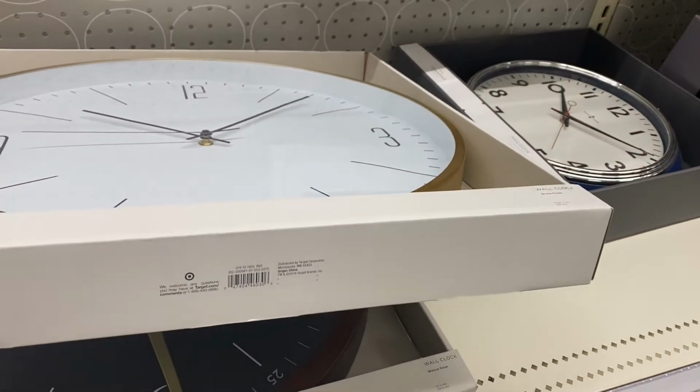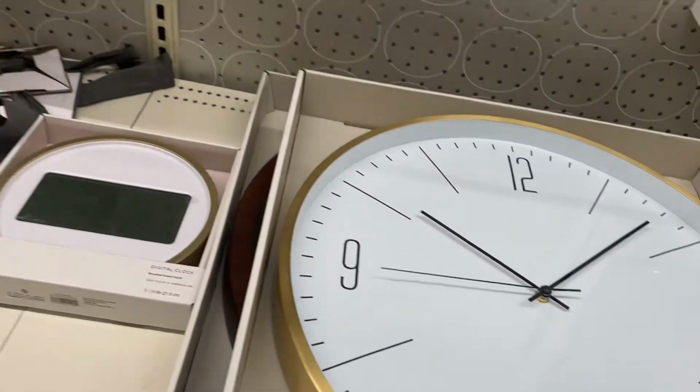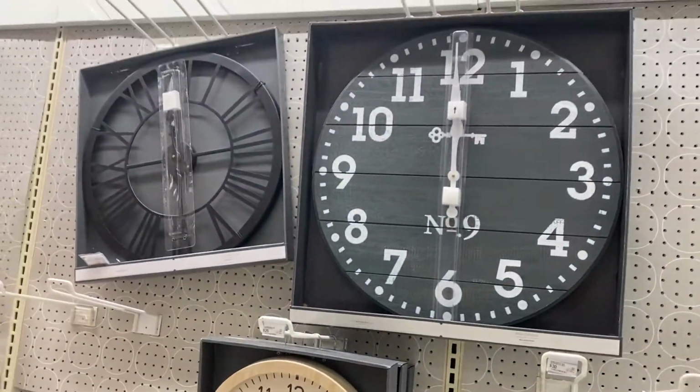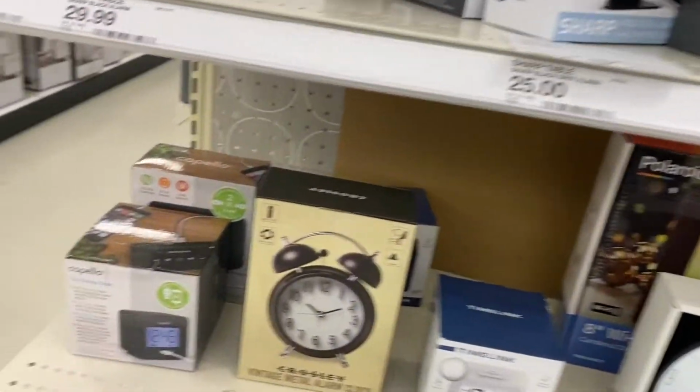I believe that's $25. Let me just scan these wall clocks for you. And they have these. These are $12.99, $13. These are regular alarm clocks.